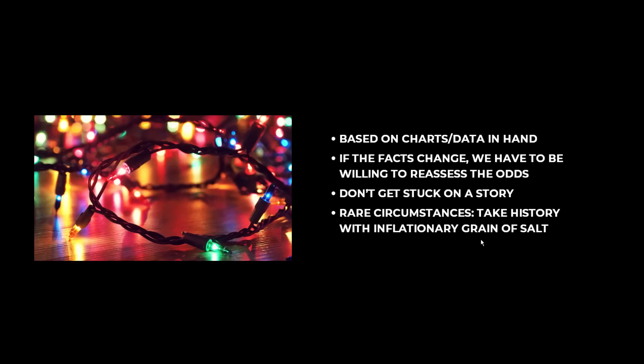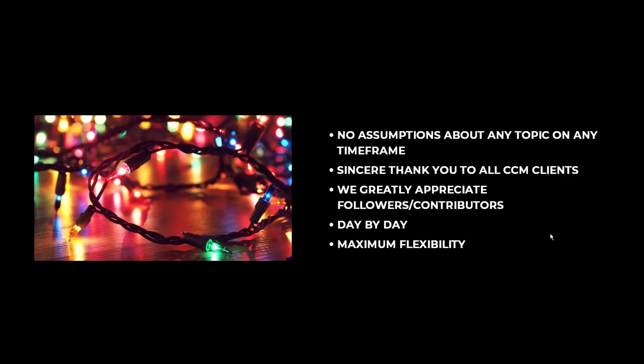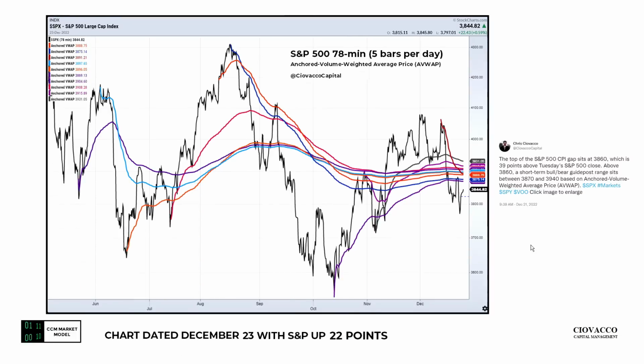We're all dealing with a situation that for the most part none of us have dealt with during our careers. Thus, it's incredibly important you make no assumptions about any topic on any time frame. As we said earlier, if the S&P can get out here, then a lot of things can change very, very quickly, and we are open to that. We'll see how it unfolds.